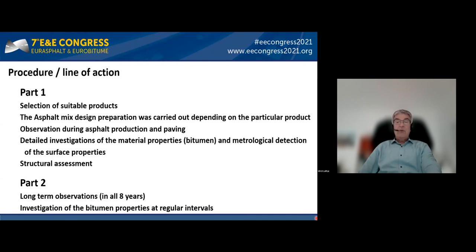The study was divided into two parts. Part one contains the following steps: selection of the suitable products. The asphalt mix design preparation was carried out depending on the particular product. The observation during the production and paving was done. Detailed investigation of the material properties, bitumen, and metrological detections of the surface properties were made. And we made a structural assessment to have a reference level. And part two contains long-term observation in all 8 years and the investigation of the bitumen properties at regular intervals.